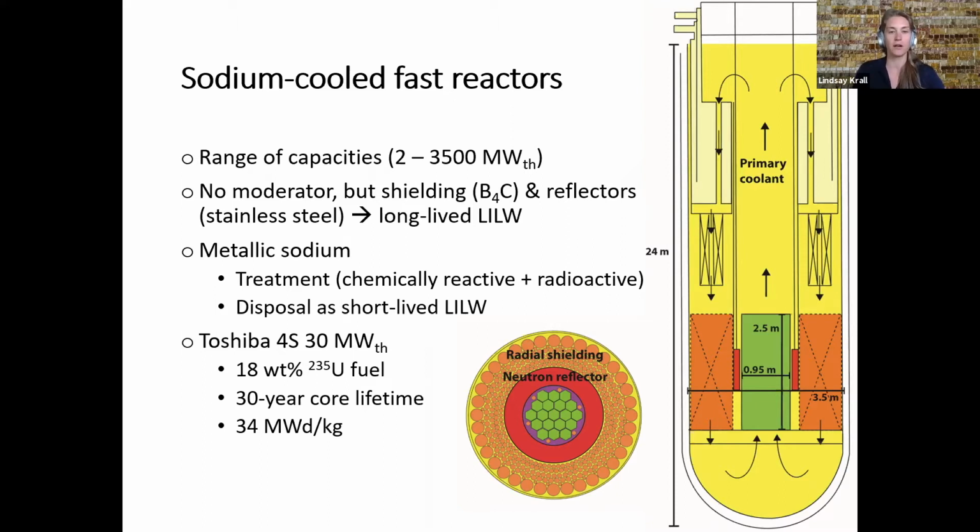The low and intermediate level waste issues for sodium-cooled SMRs will be compounded by the high initial fuel enrichments and low fuel burnups. The PWRS reactor shown here, having an output of only 30 megawatts thermal, will achieve a burnup of only 34 megawatt days per kilogram using fuel enriched to 18% uranium-235. Hence, like the small IPWR molten salt reactors, sodium-cooled fast SMRs will achieve lower fuel burnups than existing light water reactors.